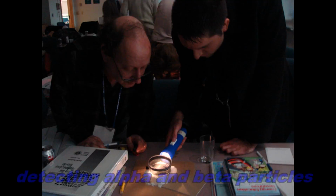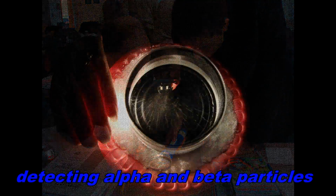The cloud chamber, the basic design of that is very simple. It wouldn't be that expensive to put that together, and you could use that in a classroom pretty easily. So that was really good.